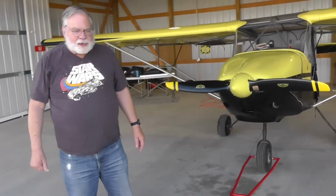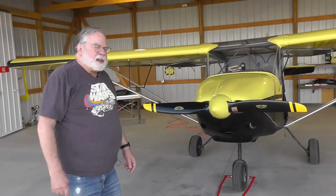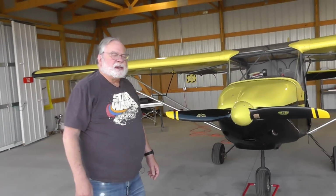Wait a moment for that aircraft to take off. By the way, we are at Delta Blake Field in Delta, Colorado. That's Kilo Alpha Juliet Zulu.